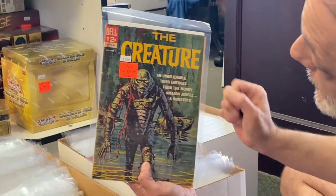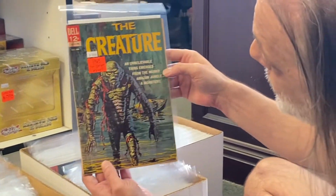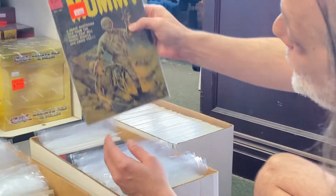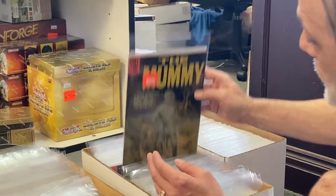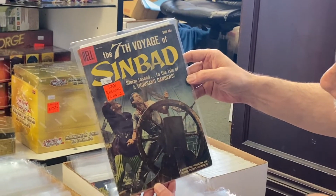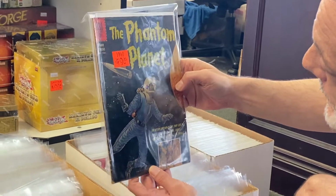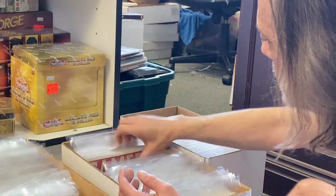First print. Kind of from the Black Lagoon. Kind of. Not quite. It's just wonderful. It is a good one. And we got the Mummy, $50. The Mummy. 62, beautiful. Seventh Voyage of Sinbad, another beauty. John Buscema drew it, $35. Then a terrible movie, Phantom Planet. Even the cover sucks.